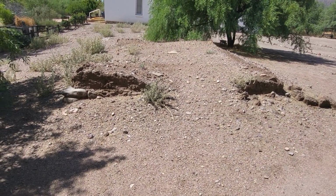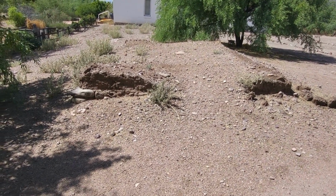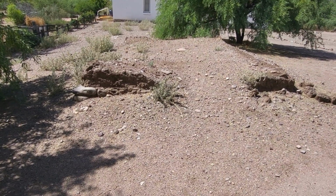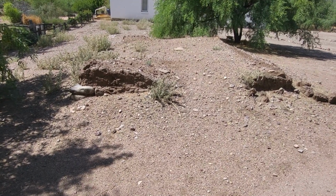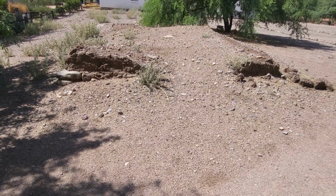Because the adobe buildings were built on top of the Presidio ruins, and were only about 40 years old when the state park was established in 1958, the ruins are not being preserved and are slowly melting back into the ground.